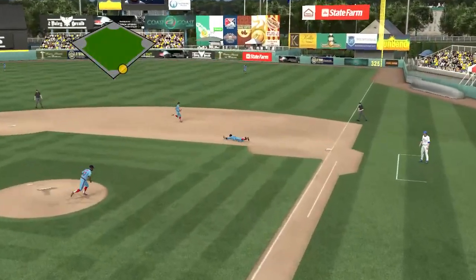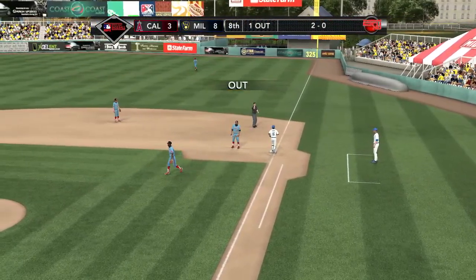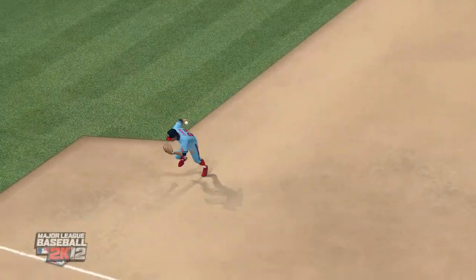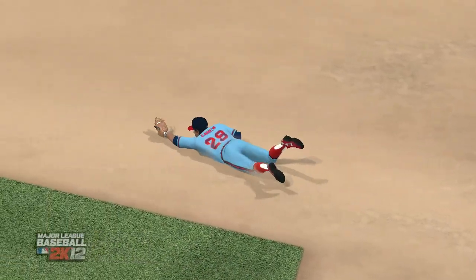Now here's a grounder towards the hole. And he'll scramble, taking himself for the out. Whoa, what a play. Great diving stop, and he finds a way to get the out. You get in trouble when you just throw the ball around the infield. If you don't have to do it, get the out the easy way.